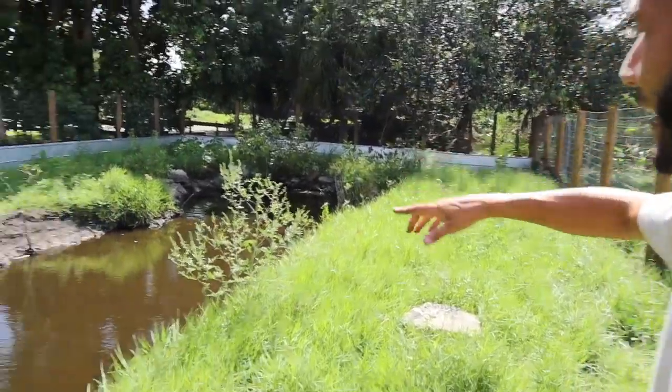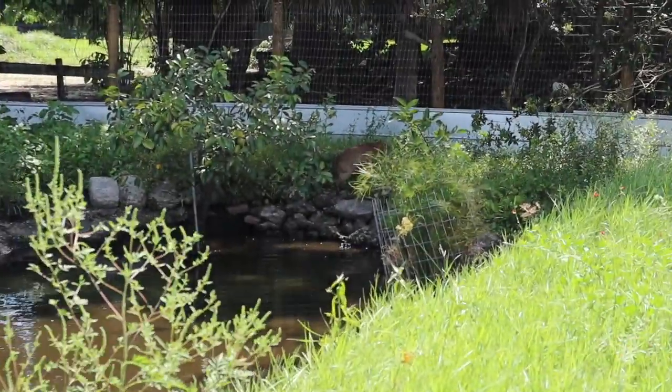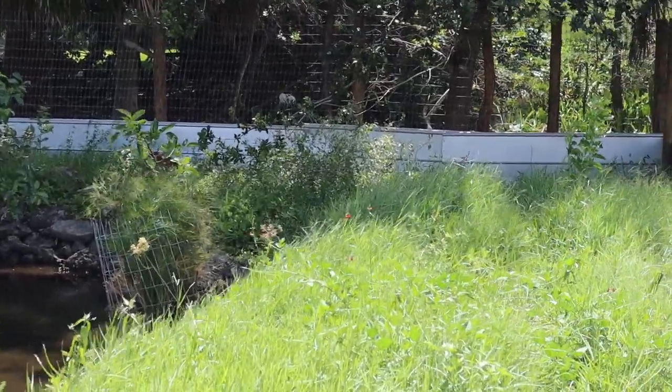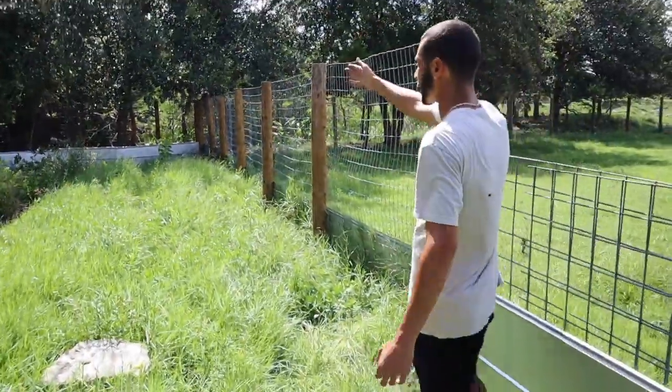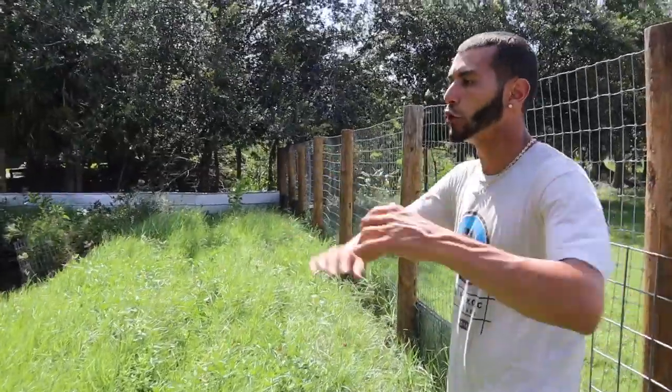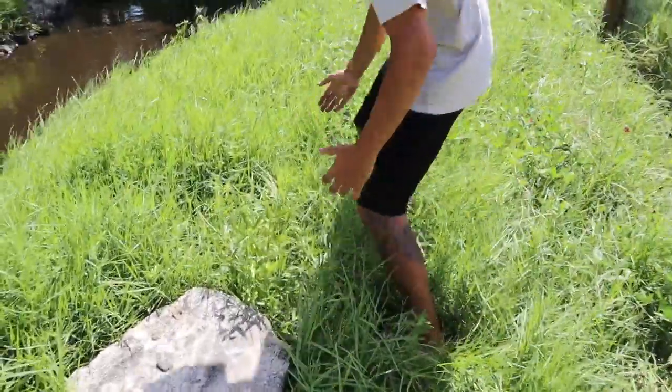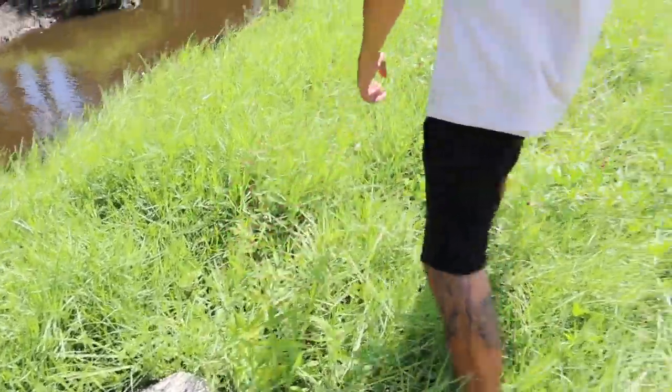But look at her climbing up the rocks. They have all different types of obstacles. They have rock spots, mud spots, green spots. I mean, this enclosure is A1. Perfect. And look at that. Grass is so tall. They're gonna have trails all over. They're gonna be so fat, you guys. Look at this. This grass is absolutely insane. They have so much grass to eat, they're gonna mow it down.